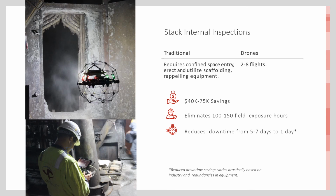On to stack internal inspections. Now, you can see on this slide, traditional methods as opposed to using drones. You can save 40 to 75,000 US dollars just by using drone technology. But not only that, you will eliminate 100 to 150 field exposure hours, but also reduce your downtime from 5 to 7 days to only 1 day.